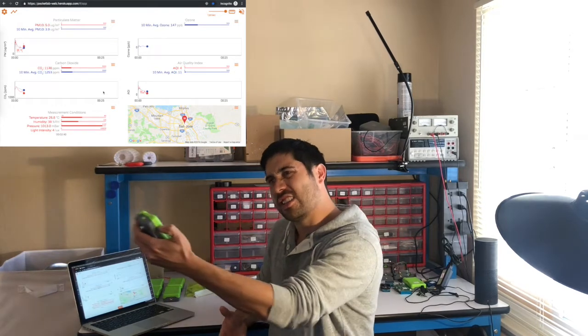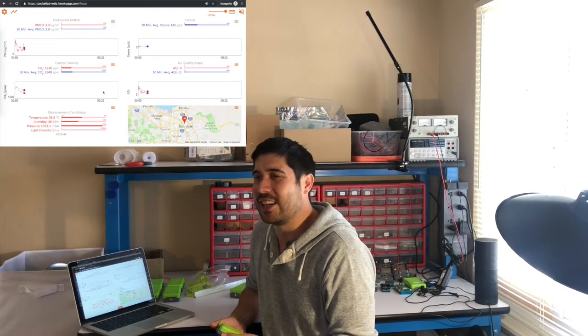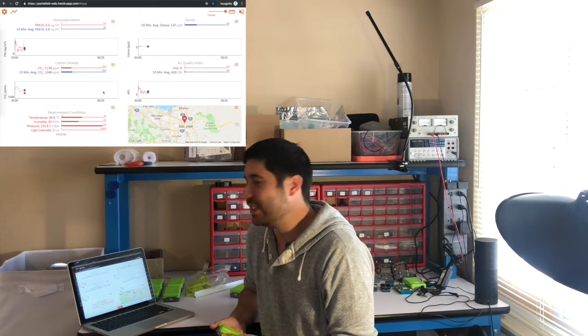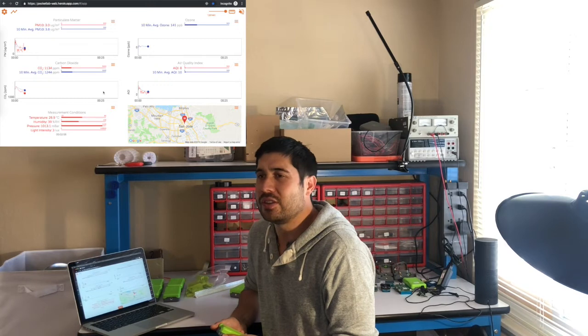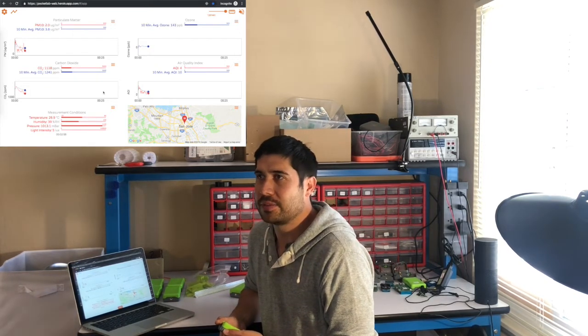Some teachers want to use it as like a scanner to see if their students vaped during lunch. I haven't seen any data on that yet. Yeah, what would be the spike in that particulate matter or CO2? Yeah, you would see from the smoke an increase in particulate matter levels.